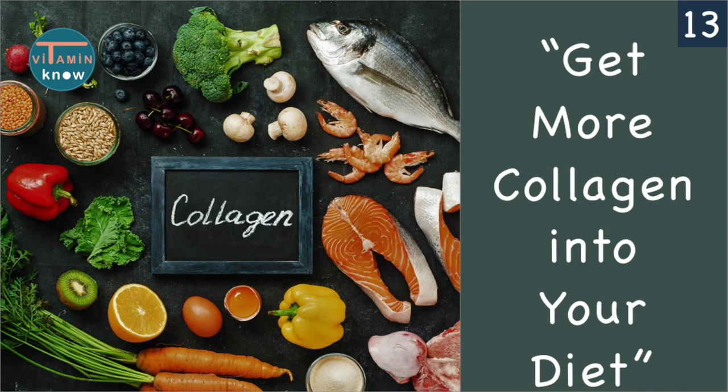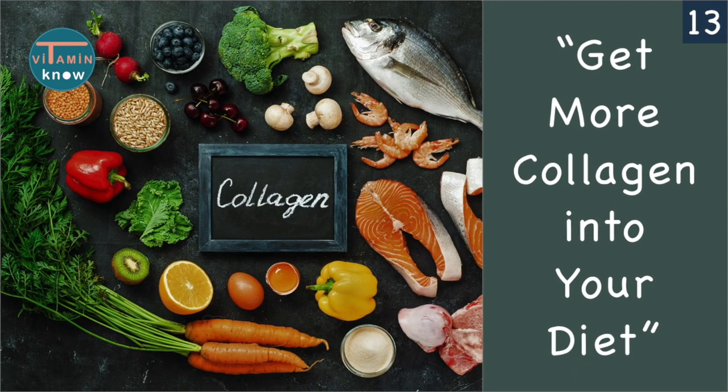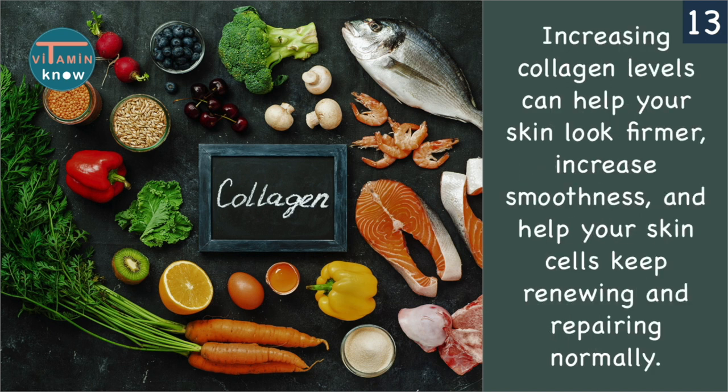The number 13, get more collagen into your diet. Collagen is the most abundant protein in our bodies. It's found in our muscles, bones, skin, and tendons. It gives our skin strength and elasticity and helps replace dead skin cells. Our body's collagen production naturally begins to slow down as we age. You can thank this process for under-eye bags.